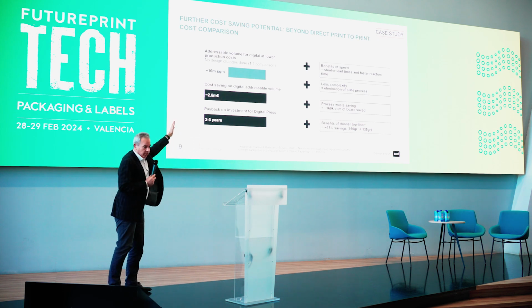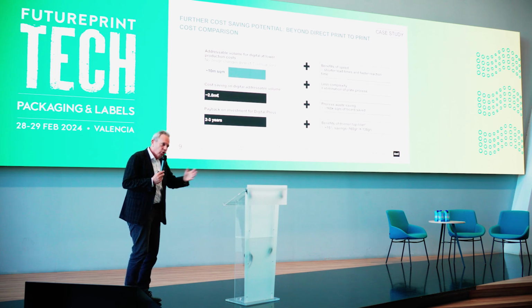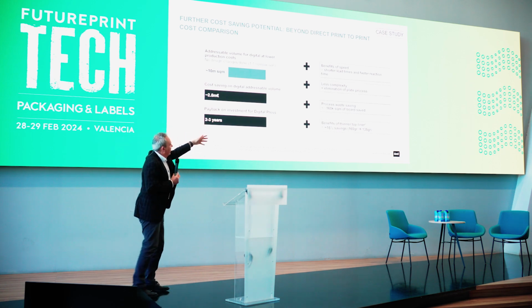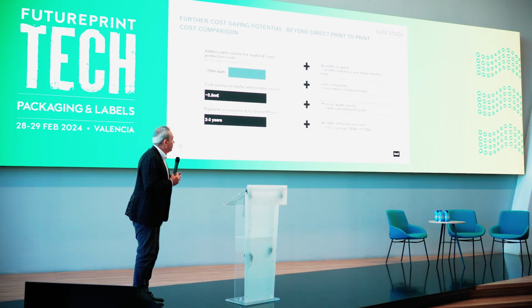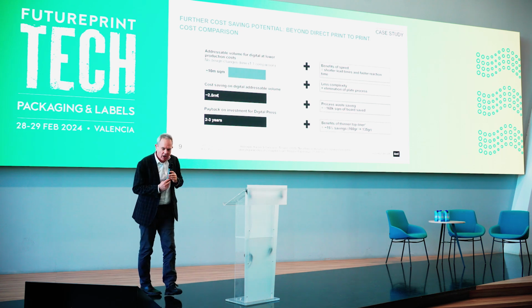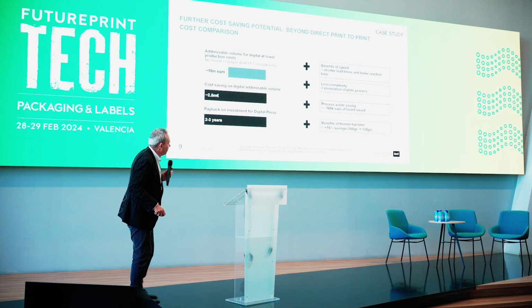So they would have, on the 10 million square meters, they would save 2.5 million a year in production costs, taking hourly rate to hourly rate, all costs taken into account, payback 2 to 3 years, and the other benefits, right? The shorter lead times, because you're cutting out all those process steps, less complexity. They would actually, we didn't put this into the calculation because we didn't know the cost of the board, but they would actually reduce waste by about 160,000 square meters.